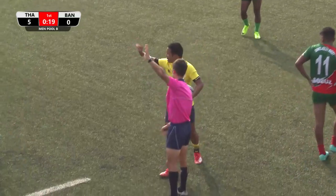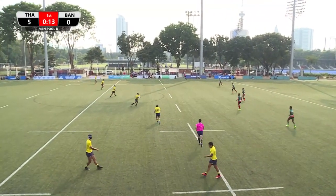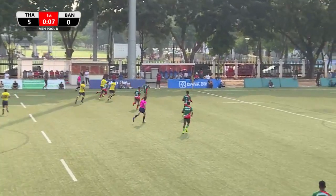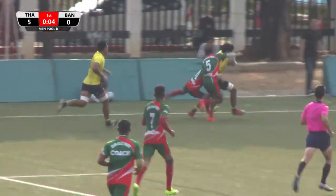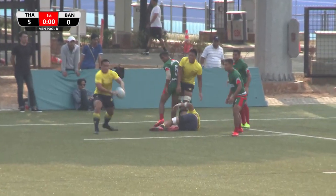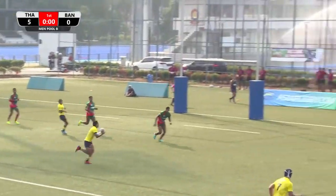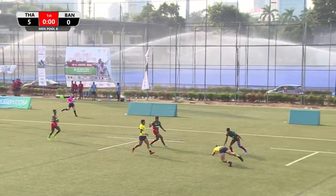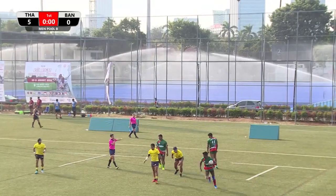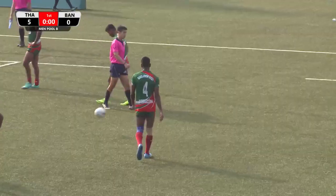Thailand go left. They're very deep. To the far left, it's their number one on the charge. Kun Riffel. Riffel with a good run. They're in the 22. The halftime siren goes. Thailand on the attack. Long balls. And it's a knock on from Thailand. And that's halftime. Thailand leads 5-0 over Bangladesh.